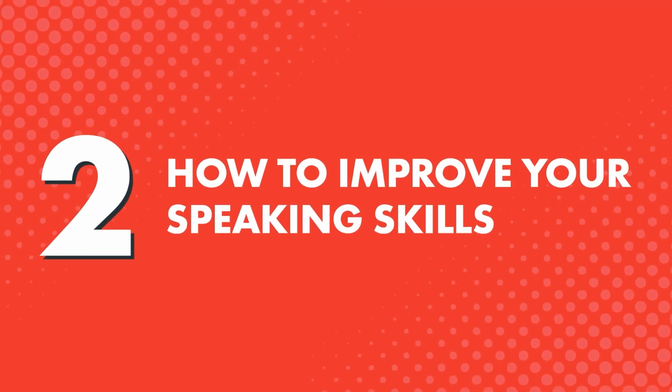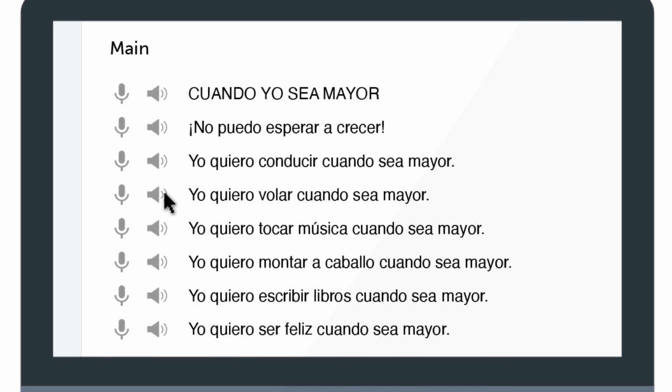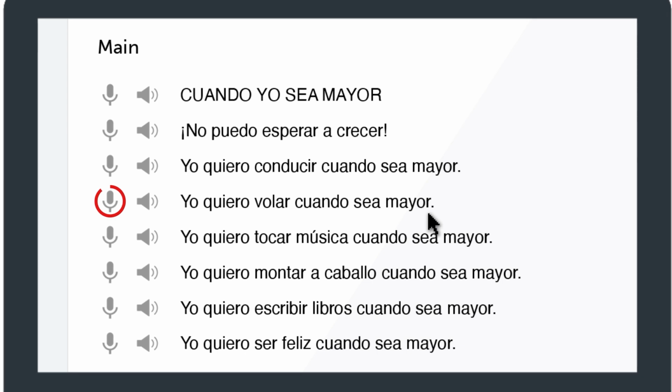2. How to improve your speaking skills. The easiest way to start speaking on your own is to shadow what you hear, meaning repeat what you hear as you play each line. Just press the audio icon next to each line to hear it and shadow along. Next, if you want to perfect your pronunciation, click on the microphone icon to start recording. Then record and compare your pronunciation with the native speakers. These tactics get you speaking in minutes, and if you apply these to every lesson, you'll be speaking a lot more of your target language.